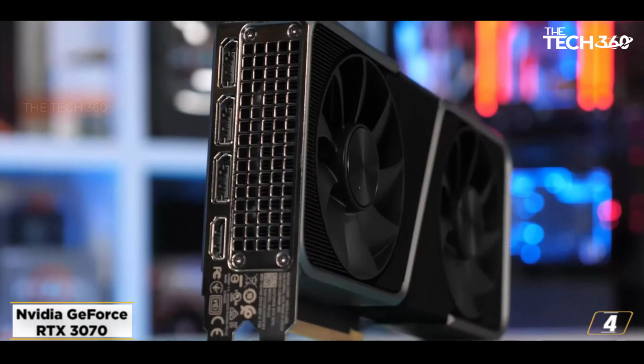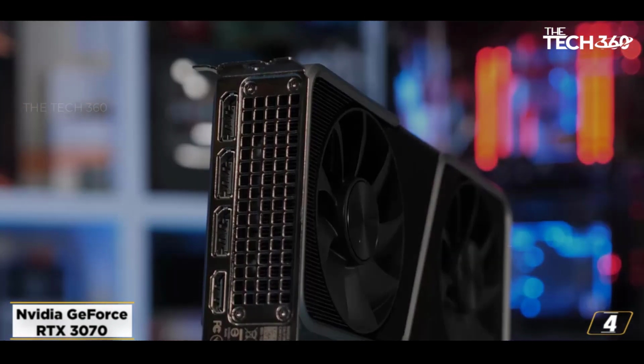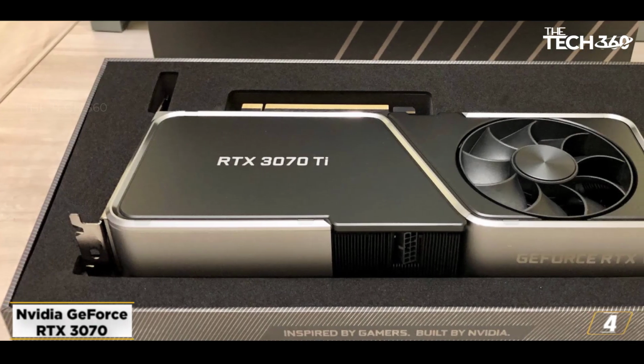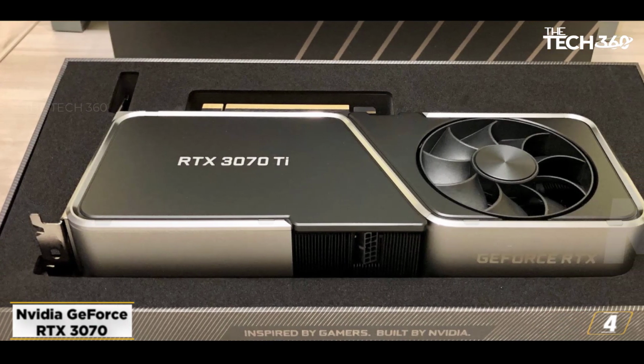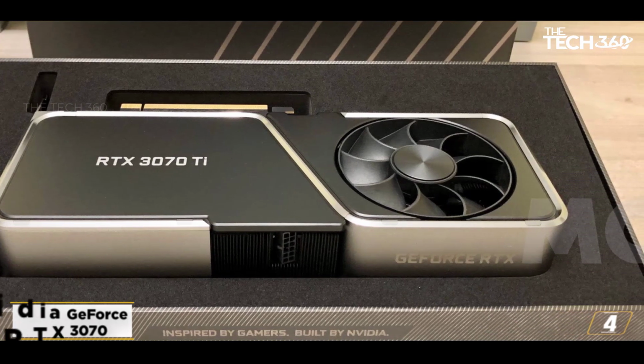It also is fairly efficient, requiring just 220 watts to run. Just be aware that if you spring for the Founders Edition, it comes with a 12-pin power connector that might require an adapter, so consider a third-party card if that's a concern.